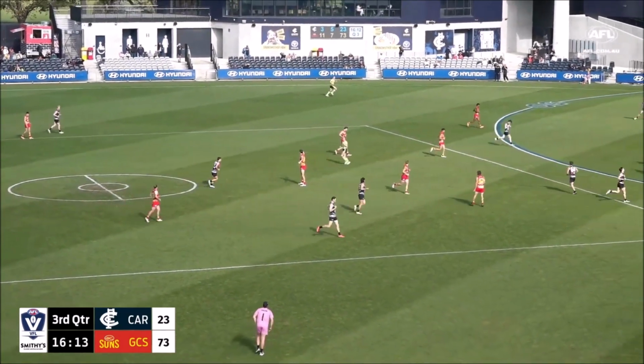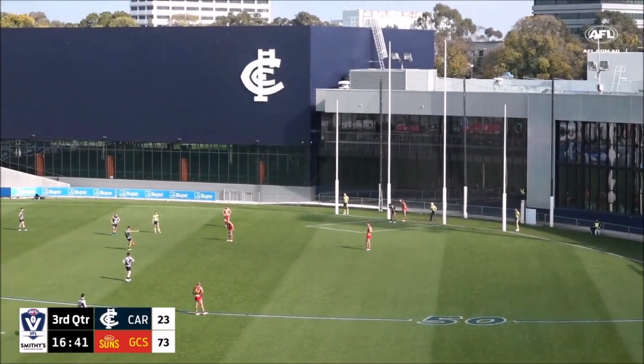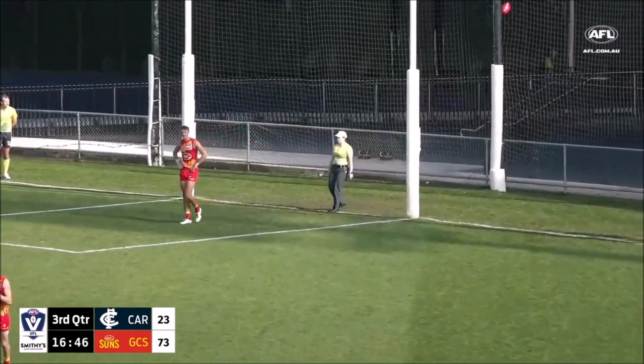Up the ground, all 50. For Will Graham coming into the area. But regardless, Will White's kicked his third goal. He has.